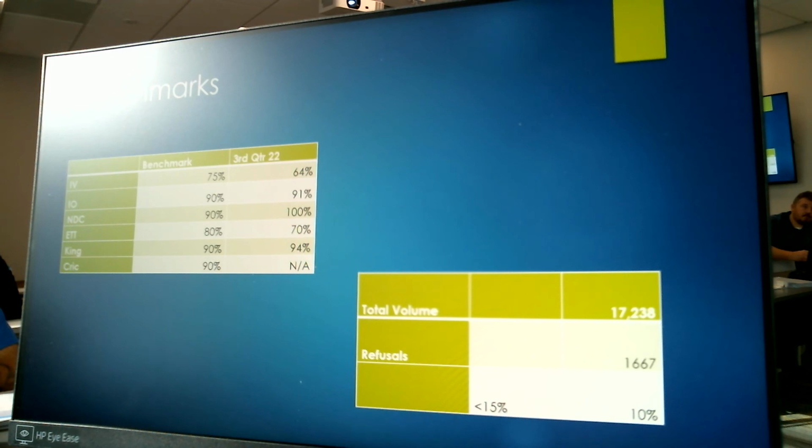And CRICs, we've only had one this entire year, and it was successful. Our total volume is 17,238 for the quarter. Our refusals were 1,667, so our goal is to be less than 15%, and we're at 10%, so that is really good.